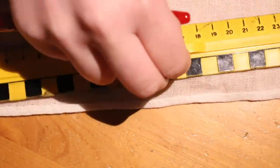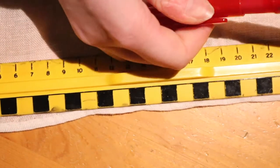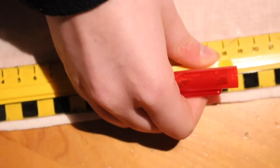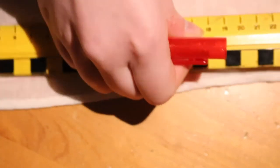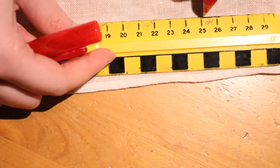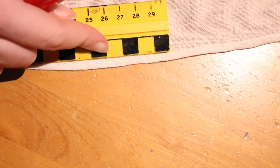Once all of the seams were finished, I took the sleeve edges, and since these ones are the ones where my wrist would be coming out of, I decided to mark a 3-centimeter gap from where the edge of the sleeve is to where I would start my smocking grid. This created a very lovely ruffle, and it's very nice and extra.